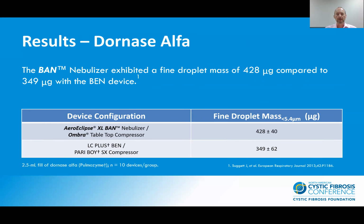For Dornase alpha, the performance here is reported as fine droplet mass in micrograms. And the AeroEclipse breath-actuated system produced approximately 430 micrograms in the therapy treatment, compared with the LC Plus Breath Enhanced that produced around 350. So again, a little bit more delivered with the breath-actuated nebulizer system.